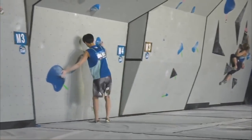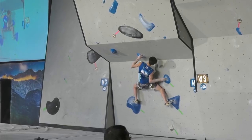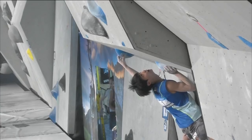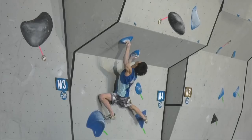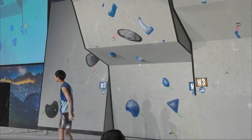He's got time for another go and he'll take it. I think he feels he can do this. He chalked up and got straight back on. It's obviously not taking too much out of him. Gets the left pinch. Look of concentration. Each go he's a bit closer.